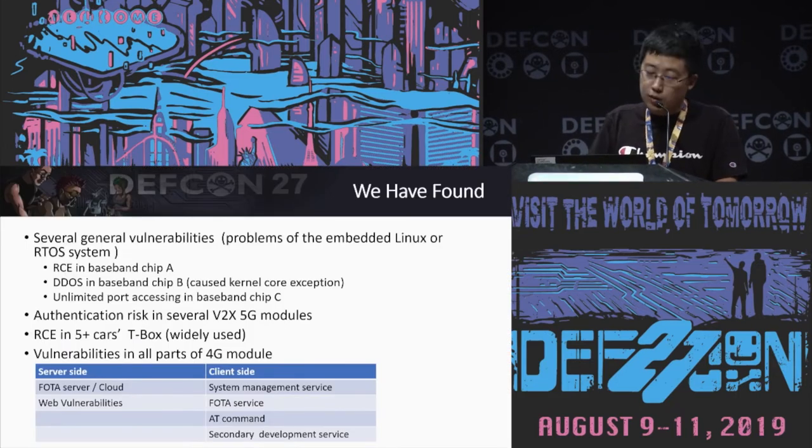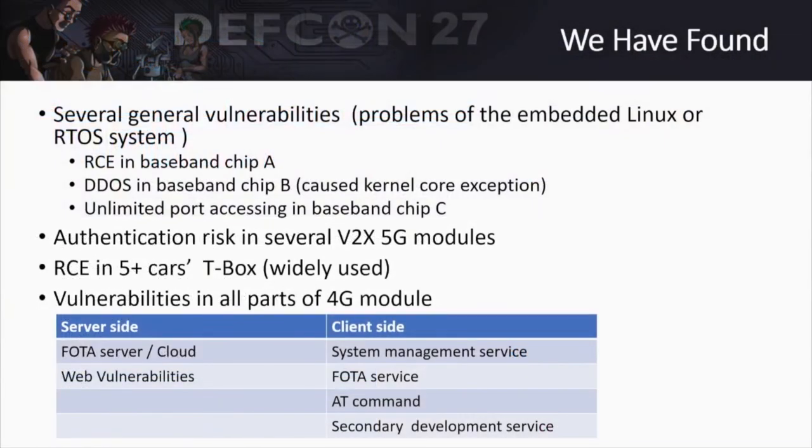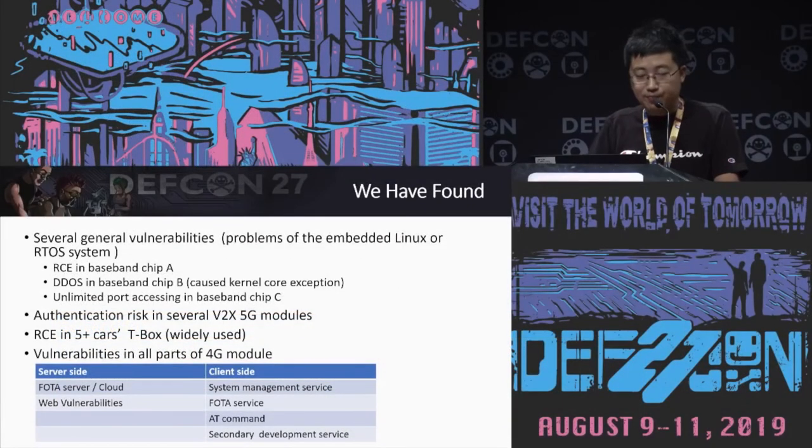So what we have found: several general vulnerabilities of different baseband chips, and risks in several V2X 5G modules, and RCE in more than 5 car T-boxes, and vulnerabilities in all parts of the 4G modules. Because vulnerability repair is a long process, we just show you the vulnerabilities which have been fixed in this slide.